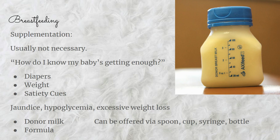If your baby has that kind of output, then I'm not concerned, and neither should you be. We're going to weigh your baby every day. If your baby loses too much weight, then the doctor may recommend supplementation. But if they stay in that 5 to 10% range, then we're not concerned, and you should continue to breastfeed. Your baby will grow better on your milk.